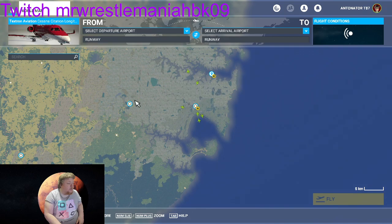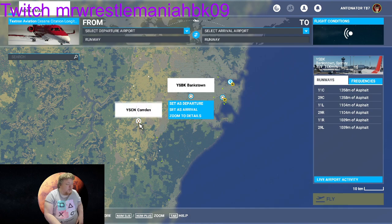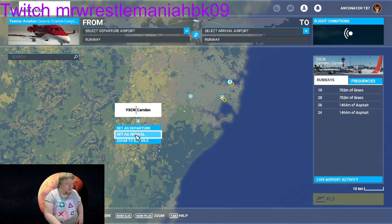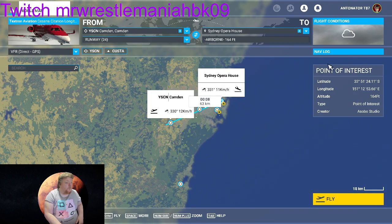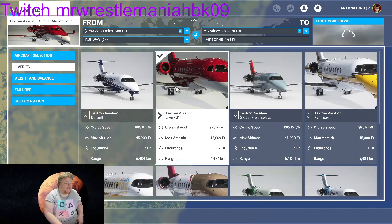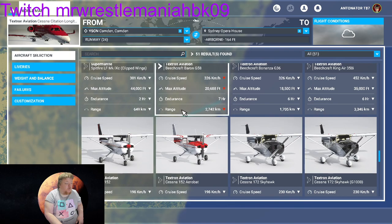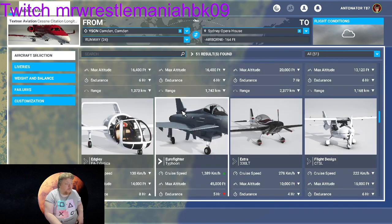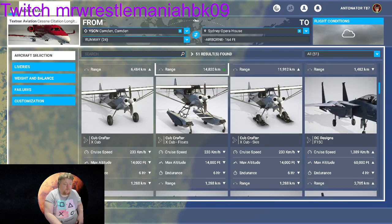Got some people. Whereabouts is this? Another part of the world, is it? Camden? Oh, Sydney Opera House. Okay, so we could technically set that as a departure, and we'll go to the Sydney Opera House. Textron Aviation, that's the textures on it. But what we need to do, let's have a look for a nice speedy plane I bought yesterday. Where is that one I bought yesterday?